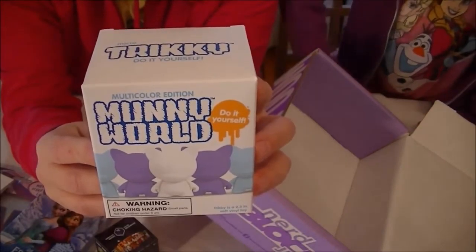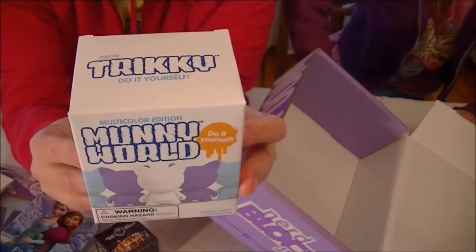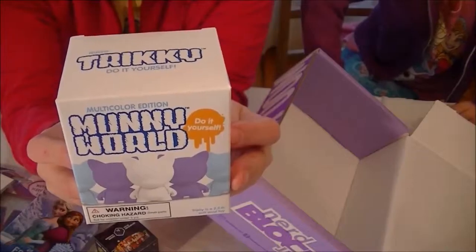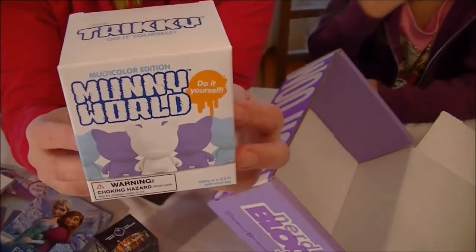Oh, it has a paint can accessory and sticker sheet. You can draw on Tricky. You can paint on Tricky. Use pens, pencils, and crayons on Tricky. Make things to put in Tricky's hands. Make hats to put on Tricky's head. Okay.